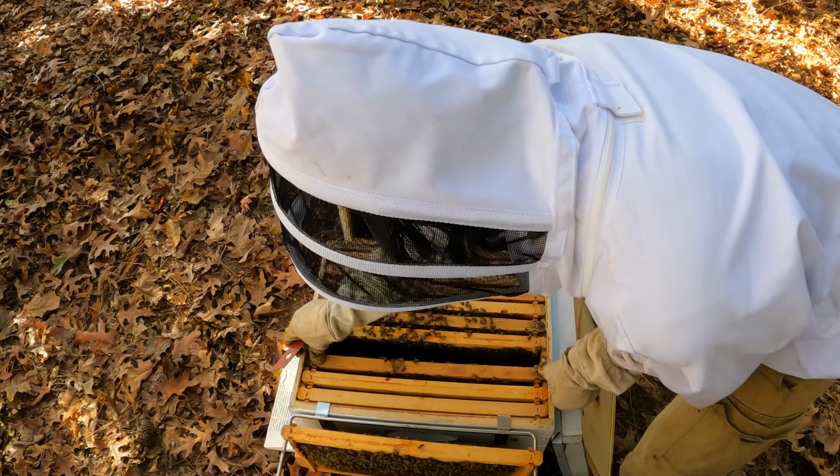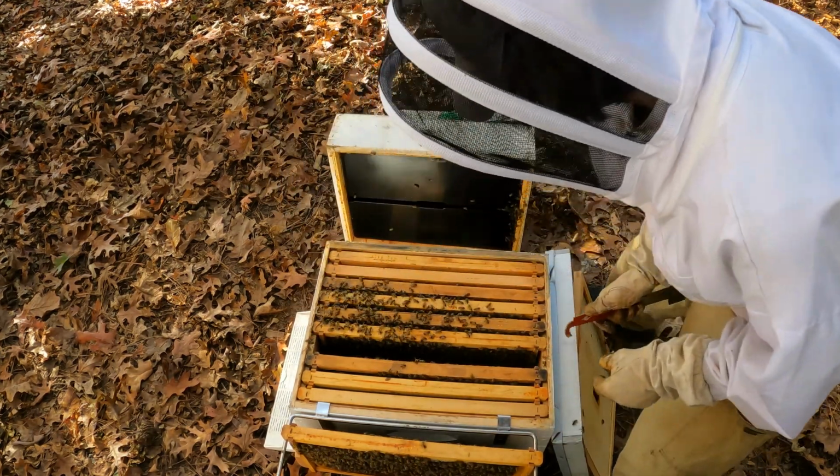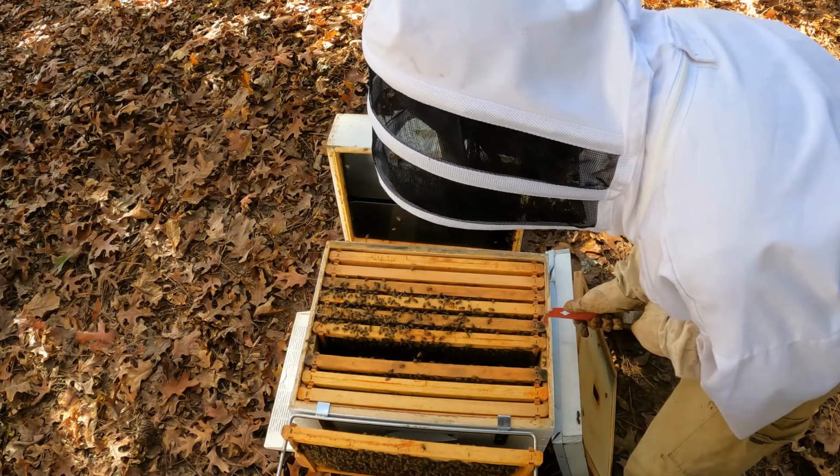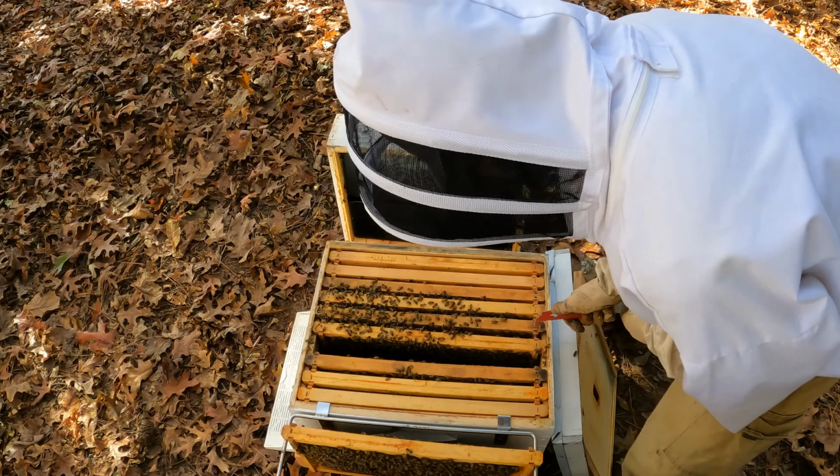Keep working. Good to see a queen, especially going into fall, like we are. Well, we are in fall, but you know what I mean. For Georgia, it's better than some states.